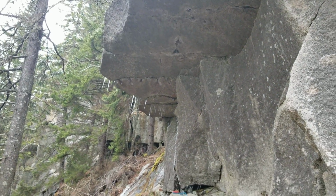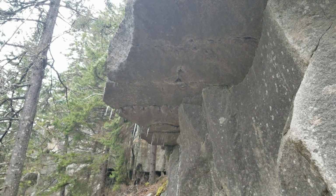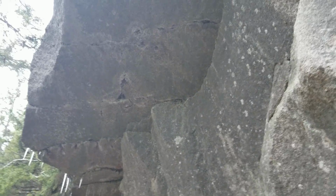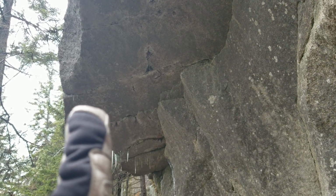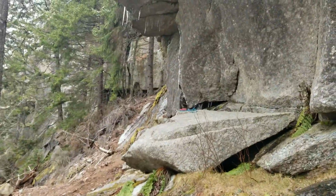what it looks like. It goes out the lip, kind of. I'll walk a little closer to it. It follows this seam right here, right out to the lip, and then around. It's pretty short, as you might be able to see.